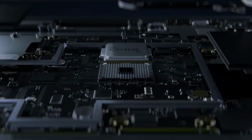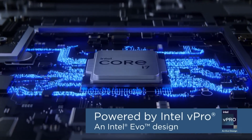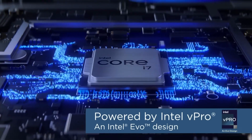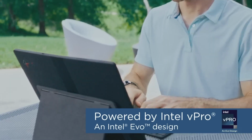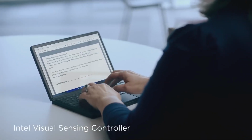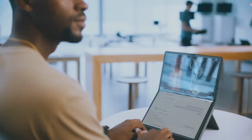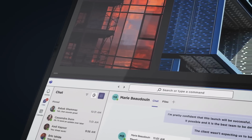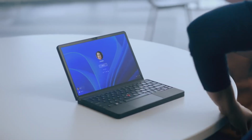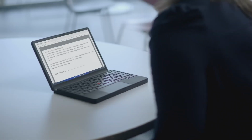So inside here, we've got the Intel 12th generation Core processor. And along with that is the visual sensing controller, which is an AI-powered co-processor. The visual sensing controller optimizes both power and performance based on the user's need. When it's in use, the system's bright and responsive, but when it's idle, it dims the screen and goes to a lower refresh rate to save battery life. When they walk away, the system can instantly lock and go into standby. When they come back, the camera senses that you were there and instantly wakes the system up.